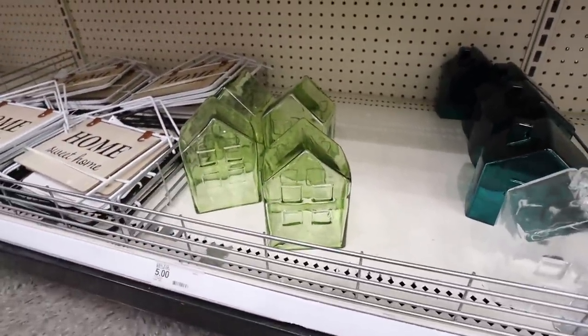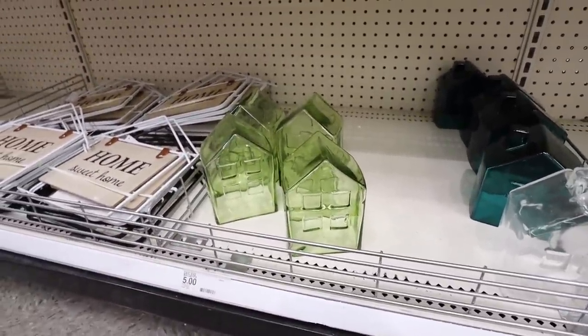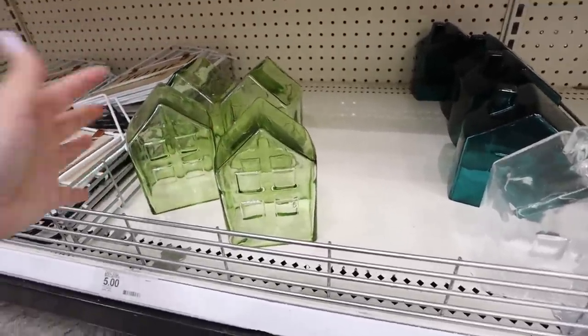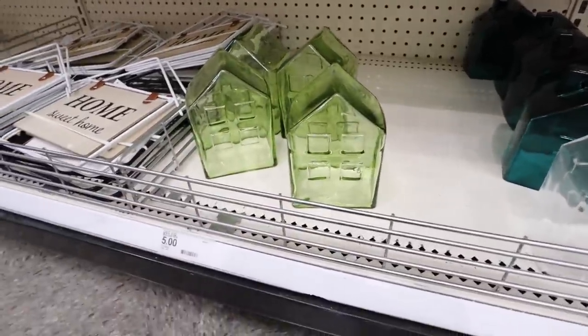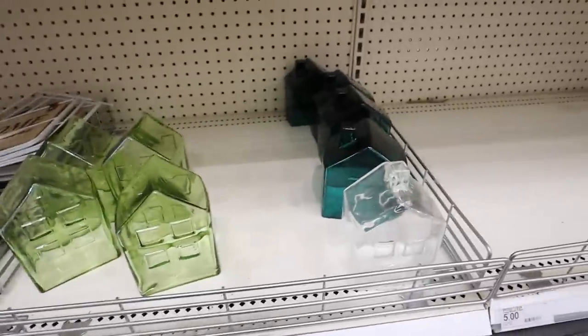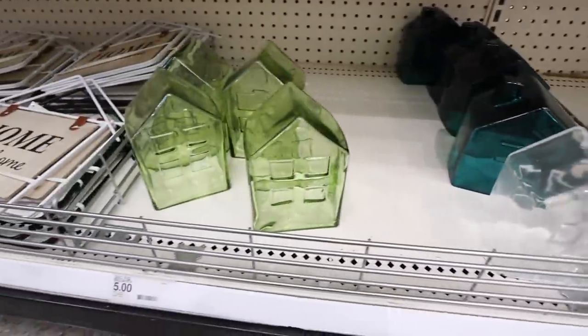That's so perfect for Christmas. I know that a lot of people don't want to talk about Christmas, they're not thinking about Christmas, but you know, never a bad time to pick up some stuff because these won't be available then. But yeah, this green color is really pretty. It'd be perfect for spring too. Love the colors. So we have teal, clear, and green.